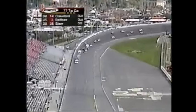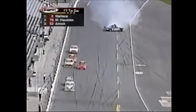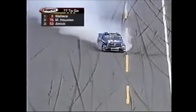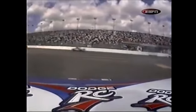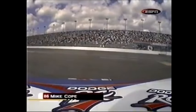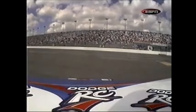I'm surprised that Mike Cope survived the crash, but he's moving backwards right now and all the way back up to the front, where it is still Mike Wallace in front of Marty Houston. Oh, and a spin, and it's Mike Cope. He keeps it off the wall. Hold on, Mike. It looks like his left rear went down. Yes, he has a flat tire going. And the caution flag is out. Second caution of the day here on lap number 25.